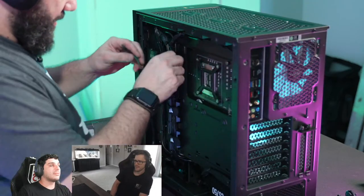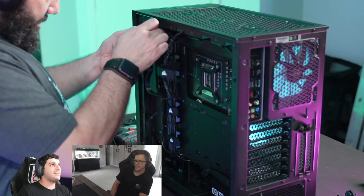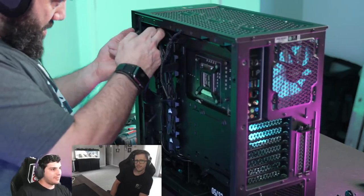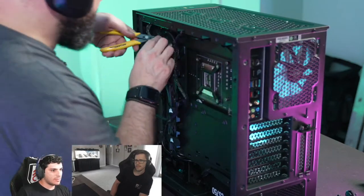This will go back up. Wait. And this will. The zip ties. The favorite part. The zip ties. Nope, gotta cut that one.